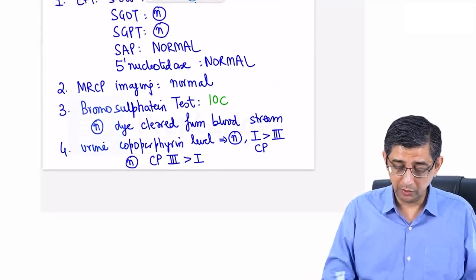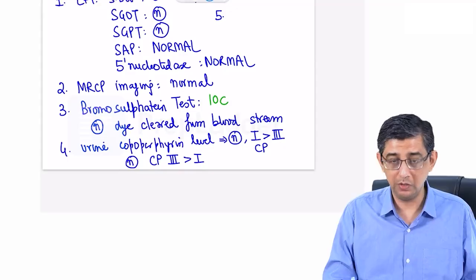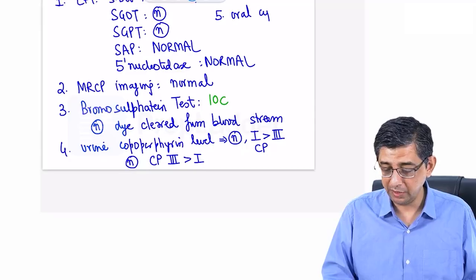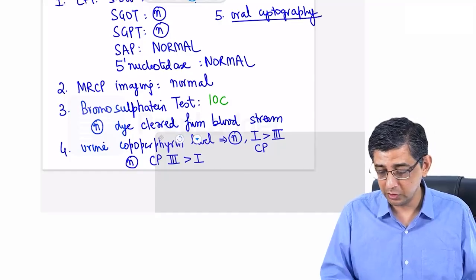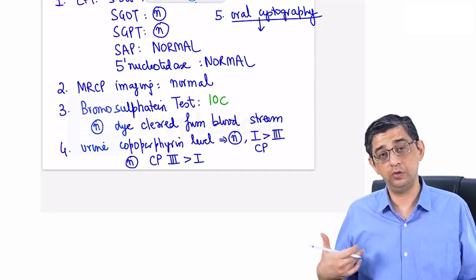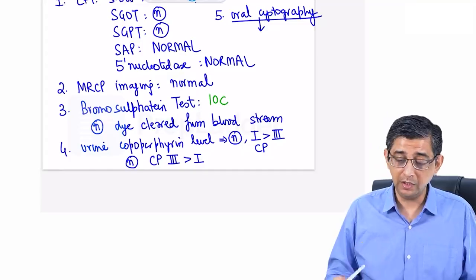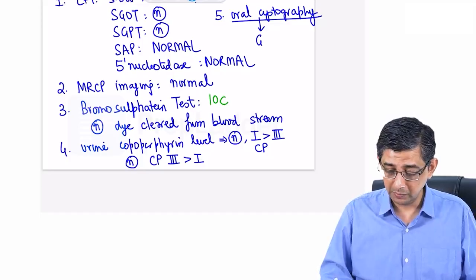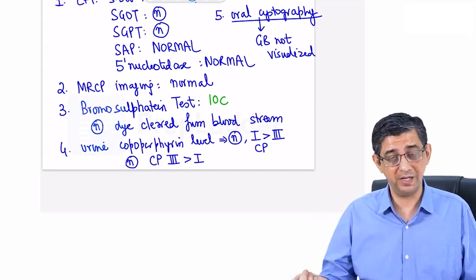There's a fifth test also that could be written in MCQs and will help you identify that this is Dubin-Johnson syndrome. If we do oral cholecystography, that is we are trying to visualize the gallbladder, the dye that is going to be used must be excreted out of the liver, and only then the gallbladder can be visualized. In this particular case, the dye is not going to be excreted, so you will always read the statement gallbladder is not visualized. It is always visualized in Rotor syndrome, because there the excretory defect is slightly different.